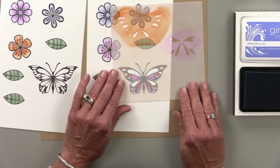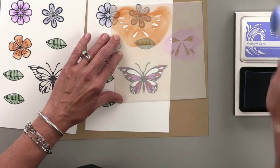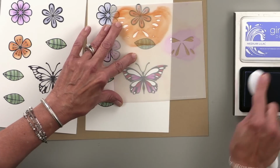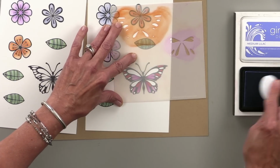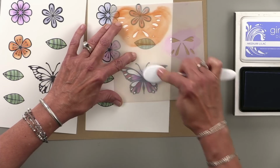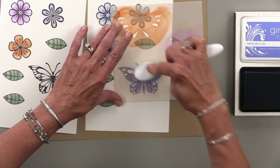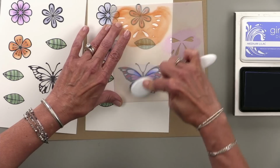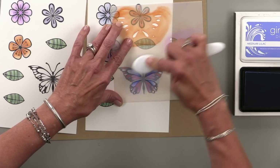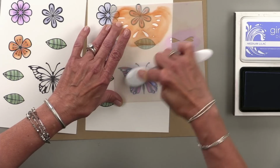Now, if you wanted all one color, let's say you wanted this to look more like a monarch and you wanted everything to be orange, just do each layer and stick with the same color. It's very easy to do. But I love how you could even just do 3 different orange colors or 3 different pinks. And so you still have a pink butterfly or an orange butterfly, but you still have that shading in there because there's different layers of the stencil. I think that's so fun.